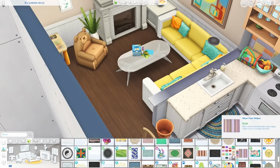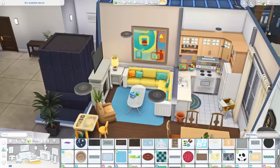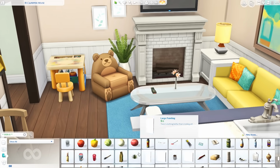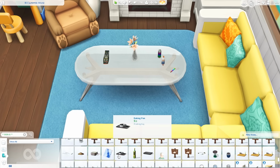Here I'm just picking out a rug to put in the living room. I kind of struggled with that a little bit. I wanted to use something that was a bit more bold in color but didn't have too much of a pattern on it because I felt like that would look a little bit too crazy and be kind of distracting, if you guys know what I mean.